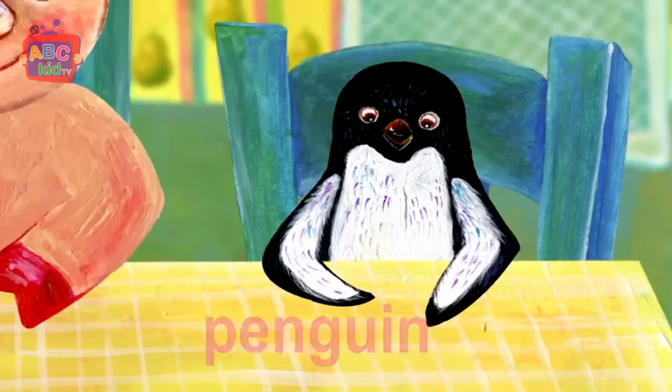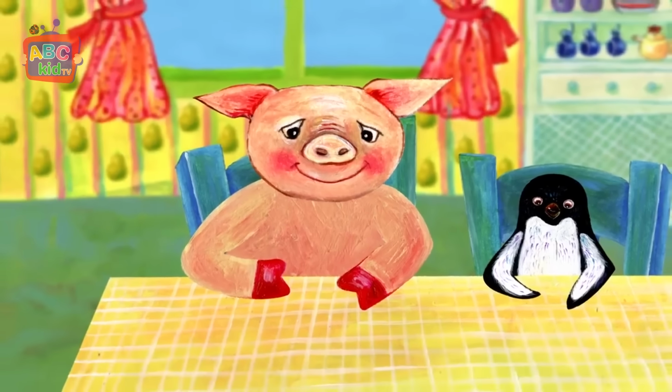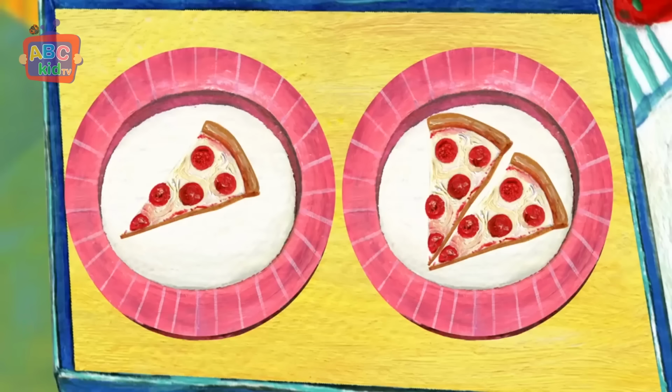And this is a pig. Pig also starts with P. Whose house are they visiting? That's me. I'm going to serve my friends food. The penguin will eat less than the pig. Which plate is for the penguin?